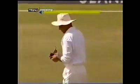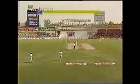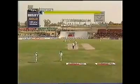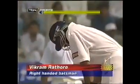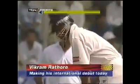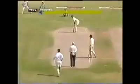Kitchen and Koi. Amir Sohail today having called wrongly. Okay. That's Koi, the umpire. That's Vikram Rathore, who's replaced Jadeja as Tendulkar's partner. The first ball from the pavilion end, it's Waqar Younis, and it's a wide.